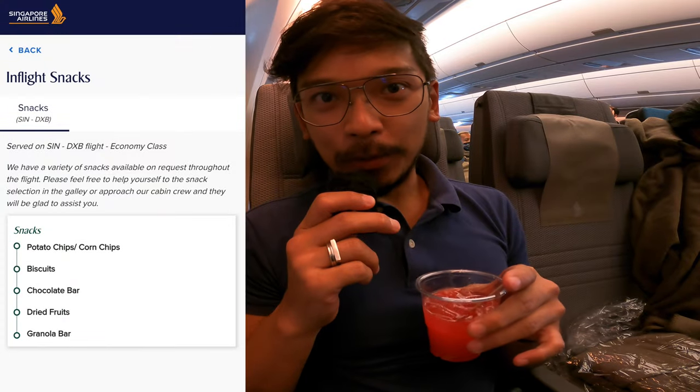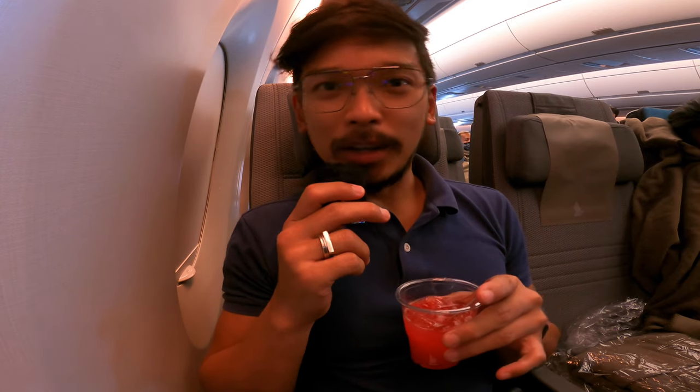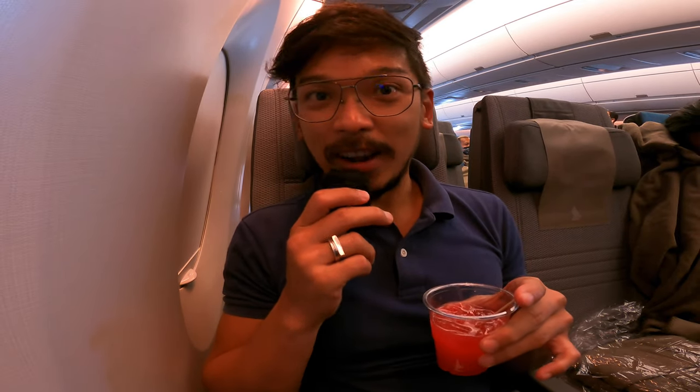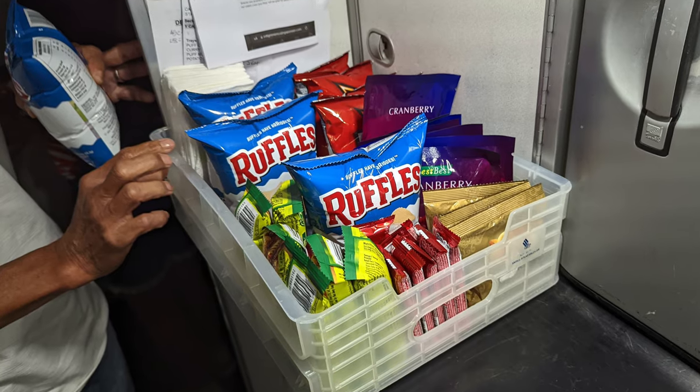If I am not wrong, there is what they call the galley, where you can go grab some snacks. If there's a snack display at the galley, then I'll show you how you can go to the galley and get the snack. Most of the passengers already fall asleep. It's another 3 hours more to arrive in Dubai. I recline my seat to the maximum. Don't judge me. It's very comfortable and very quiet.